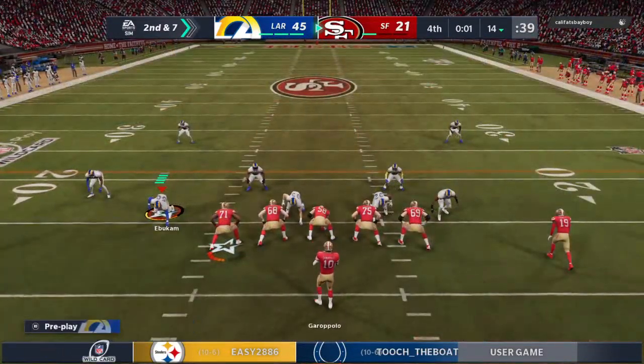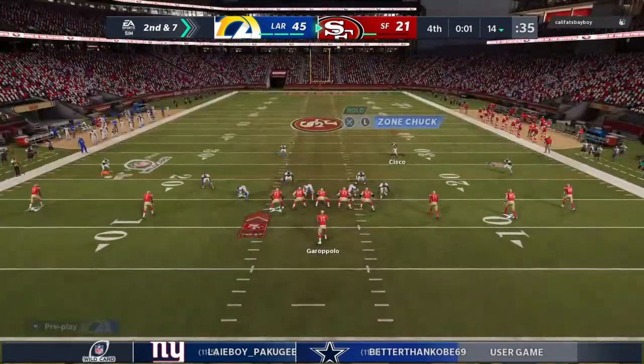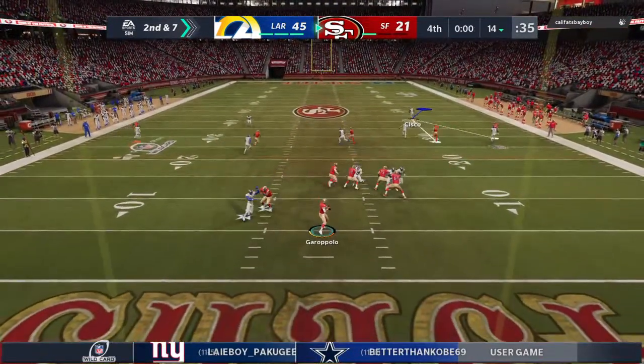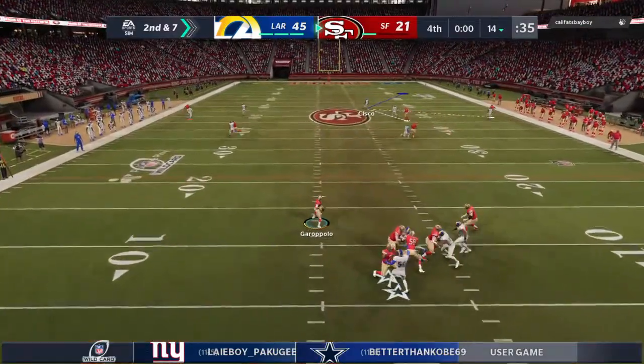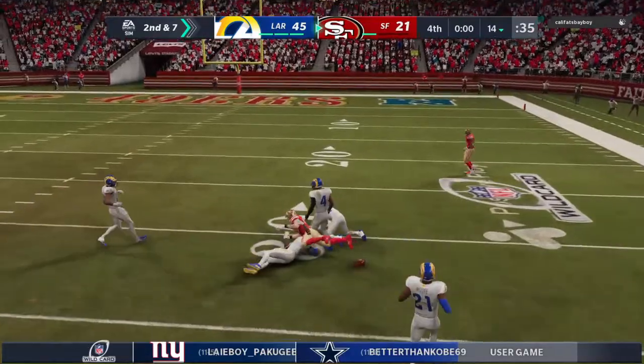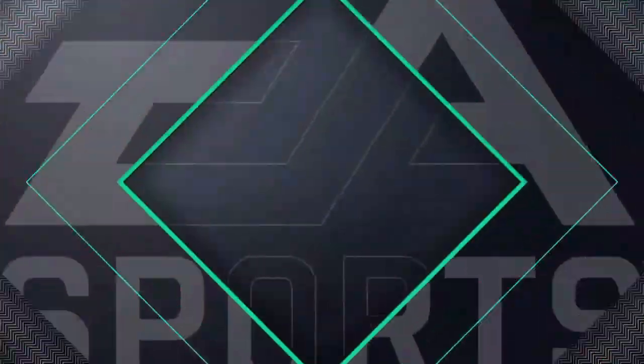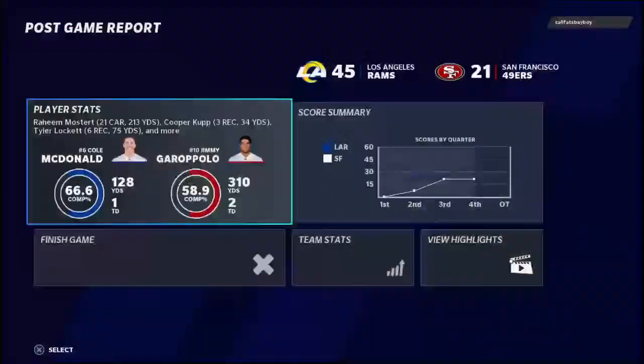That first down completion only netted him 3. 2nd and 7. One final try now for Garoppolo. Now a desperation throw deep downfield. And that will be incomplete as time has run out on this football game.